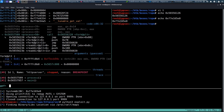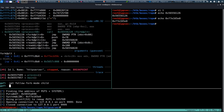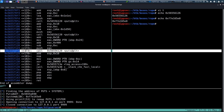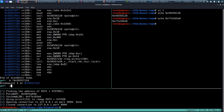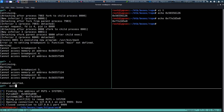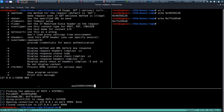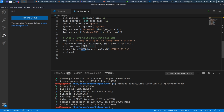So, get past the first one. We're at the second one, so set follow fork mode to be child. And then we want to break on puts now. So disas log access, and we'll break on this puts. See, I followed fork child, right? And something weird's happening, but if you go back in the video, you saw me go through the printfs or the puts. One of them was on put get. So what that's telling us to do is change a request, and we put our command here.